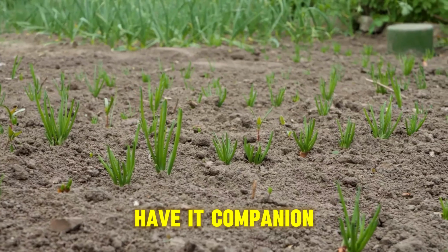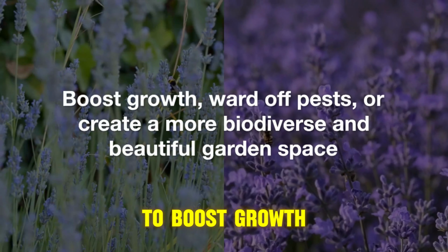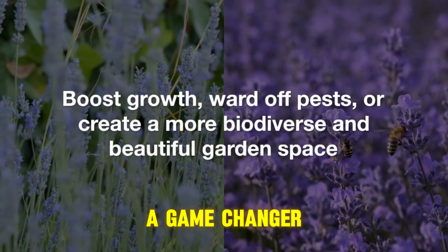And there you have it, companion planting tips that actually work wonders for your garden. Whether you're aiming to boost growth, ward off pests, or simply create a more biodiverse and beautiful garden space, companion planting is a game changer.